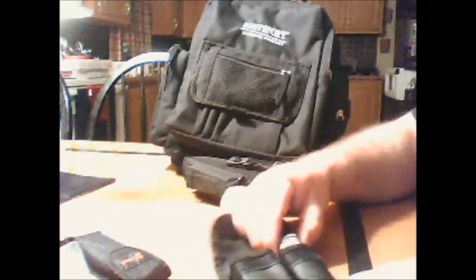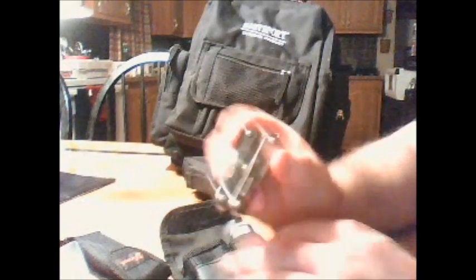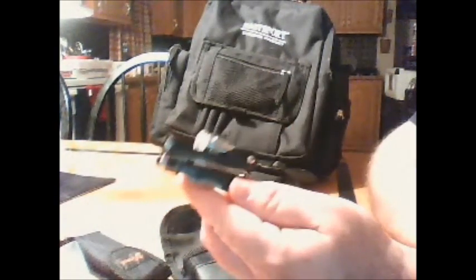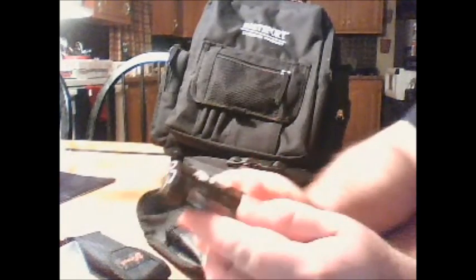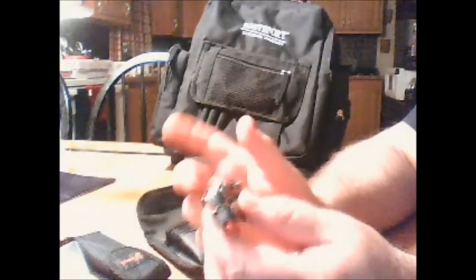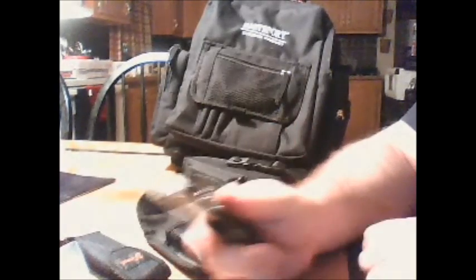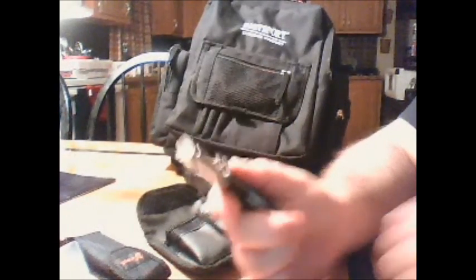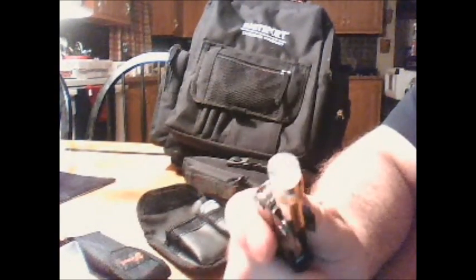Okay, and the other thing I keep in here, I probably use this more than anything else I carry, is this little multi-tool. I got this as a gift, I don't know, years ago. It's made by Columbia. And the reason I love this little multi-tool is because, if you see here, it's got a little flashlight on it. And I have no idea what this thing cost. It couldn't have been much, but it's got this little flashlight on it.